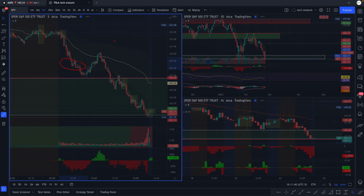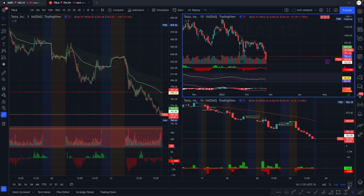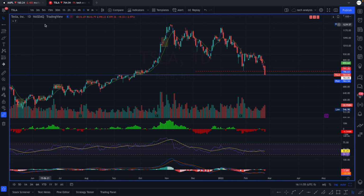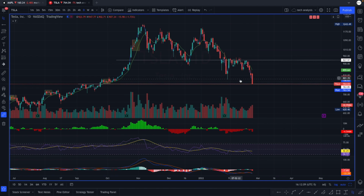The other play that I did take today was Tesla. Similar thing. I was looking at the bigger picture on the daily, and Tesla is completely breaking down here. This is a big level right here, about 791. At this break, this is a nice support level that it has. These are the April highs, I believe, so just below the April 2021 highs.